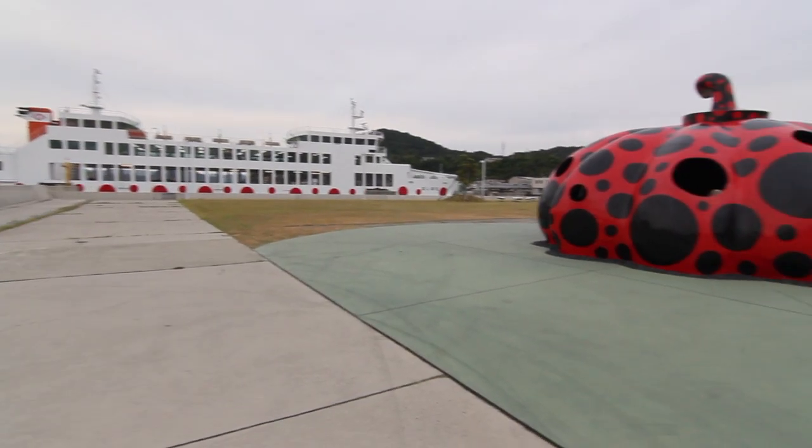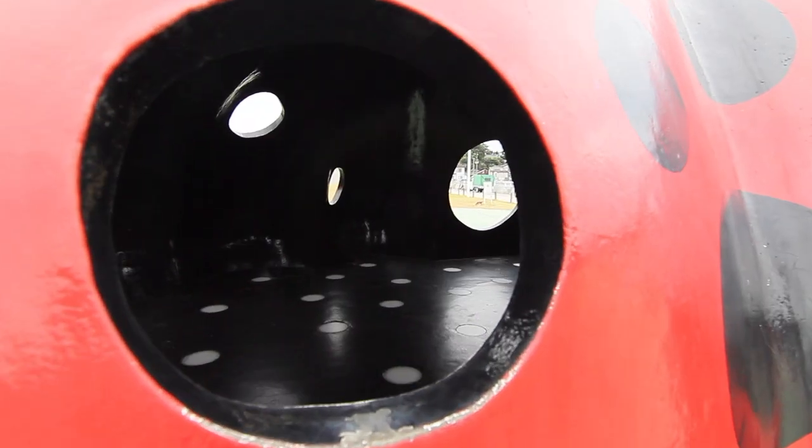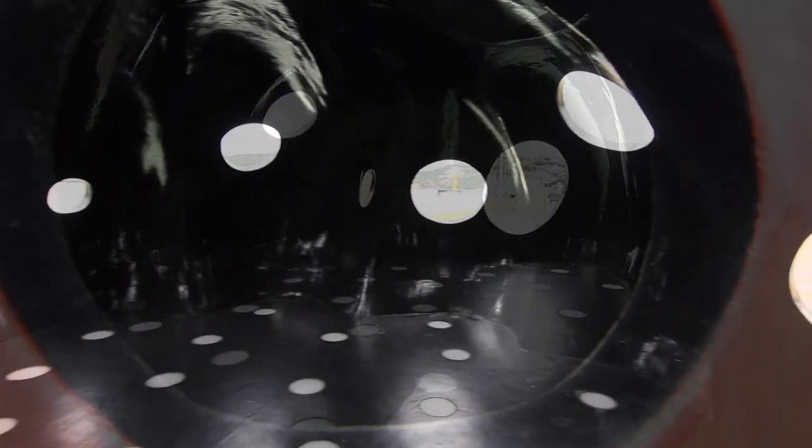From the moment we landed, we were immersed in some of the world's most iconic modern art, starting with Yayoi Kusama's world-famous pumpkins.